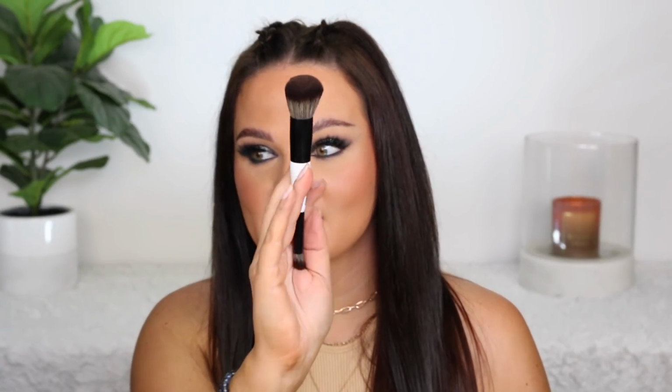These are practical brushes for me, and I love practical makeup that I can just use every day, and this is such a great option if you're looking for a quick foundation concealer on. Look no further than this. It is the best brush for doing both of those.